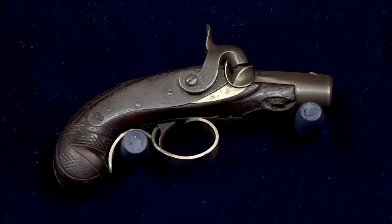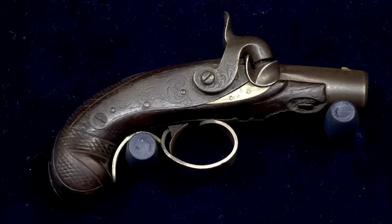Despite some damage and a replaced trigger guard, the appraiser values the pistol at a decent price. I think the pistol is probably worth, at auction, somewhere around $1,500 to $2,500. The man, surprised, laughs and admits his wife was right about the gun's true worth.